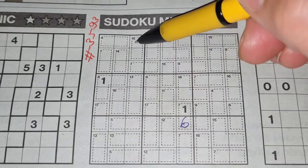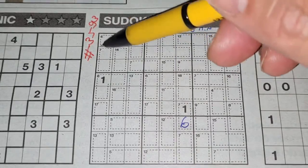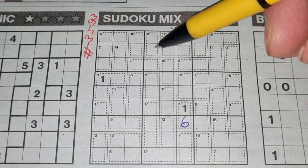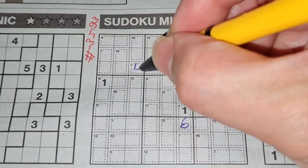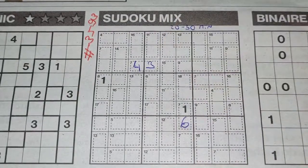Alright, so 14 plus 16 is 30. 30 plus 7 and 4 is 11 plus 30 is 41. So 45 minus 41 is a 4. This box should be a 4. In the box of 7, the combination will be 4 plus 3.